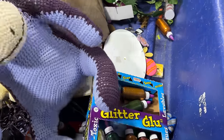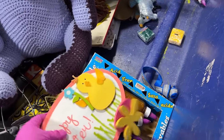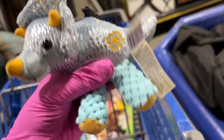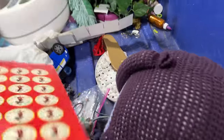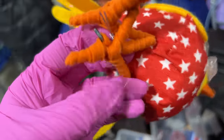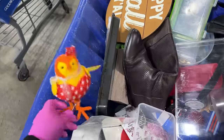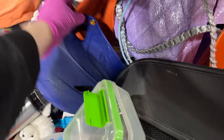Oh, it's like a crochet Eeyore. Kind of cute. Glitter. Happy Easter. It's like a Scentsy Buddy. A keychain Scentsy Buddy? How adorable. Do you put the scent pack in, or does it just have it in there? Oh, the leg is broken. Target bird. Star. 2022. Broken leg. That's unfortunate. We're gonna leave Star behind.